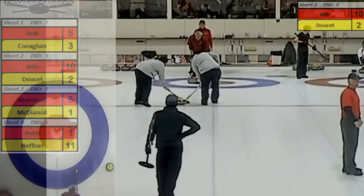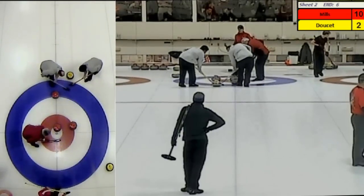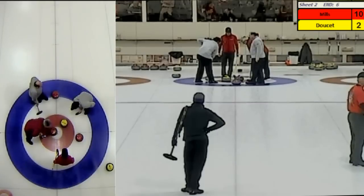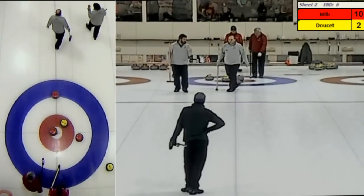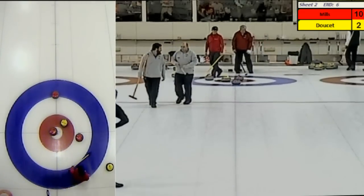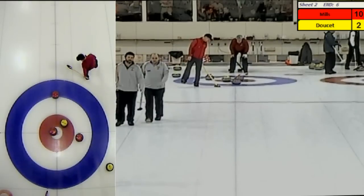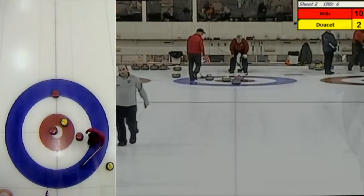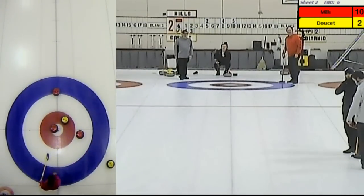Looks like he's coming in a bit heavy, so he's going to try to roll off the one on the side of the 4. Yep. Oh, he moved them both a little bit, but he didn't hit it enough. So he bumps the one that was on the 4-foot behind the tee line to the 8, and it bumps the one that was just biting the button to pretty much fully on the button now. And his shooter sticks around in the full 4 on the top left side.